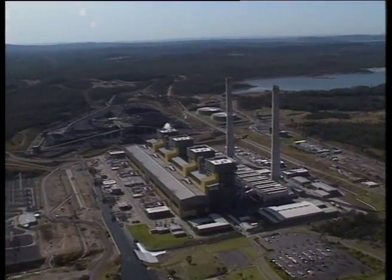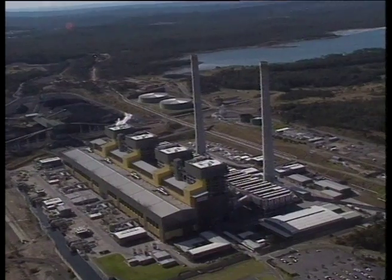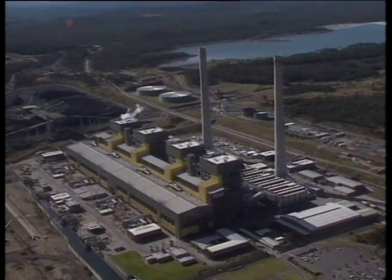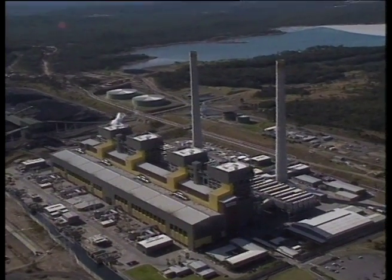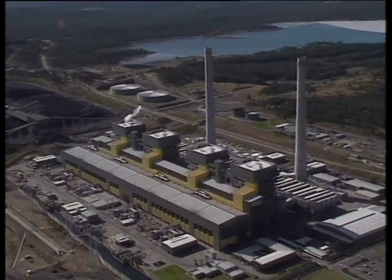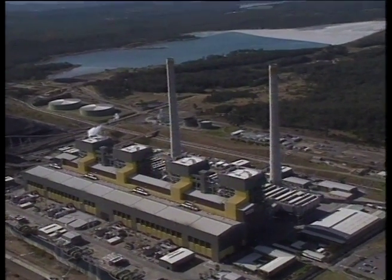The reuse of treated effluent at Eraring Power Station, Hunter Water Corporation, Memtech and Pacific Power. Eraring Power Station uses recirculated lake water for cooling the main condensers, but for other purposes 4 megalitres per day came from Hunter Water Corporation's domestic supply.